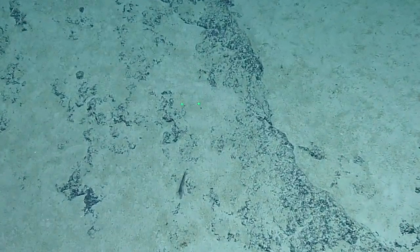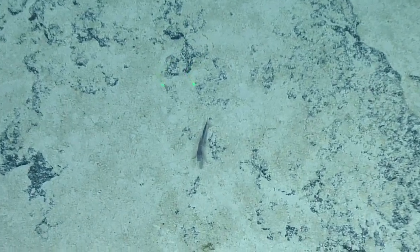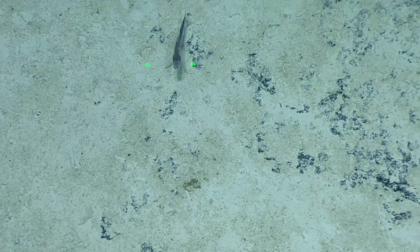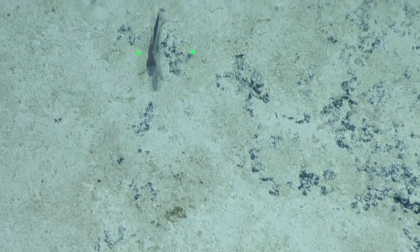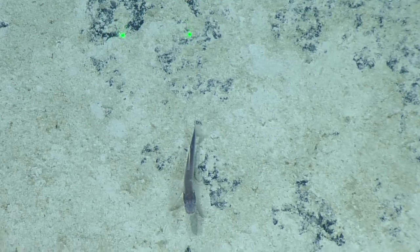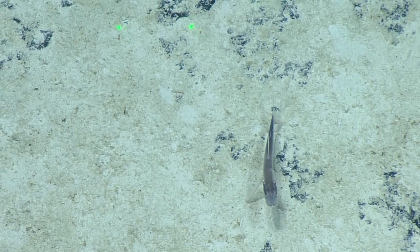Yeah. It does look like a tripod fish. Yeah, it's hard to see. It looks like it's standing up at least. It's modified pectoral fin things. But I think that that is one. Yeah. This is like a baby tripod fish? I don't know that it would be a baby tripod fish, just a tripod fish. They can get pretty small.